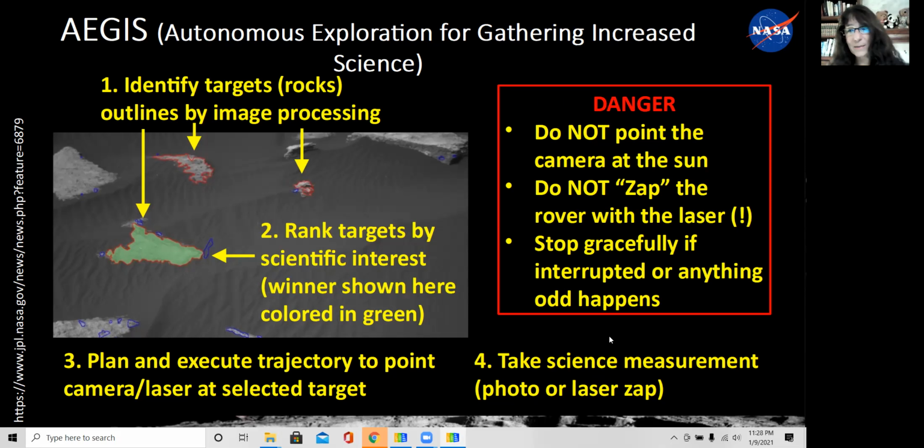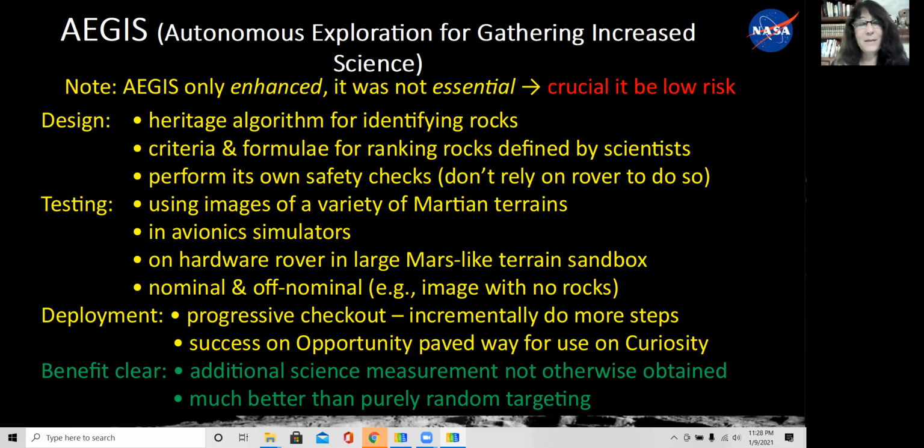It also watches out for some danger conditions. It doesn't want to hurt the instruments or interfere with higher priority things on the vehicle. So don't point the camera at the sun, don't zap the rover with the laser, and stop gracefully if anything weird happens. So in this case, this autonomous system should enhance, but is not essential, so it's crucial that it be low risk. It was based on a heritage evolution of algorithms for identifying rocks. It ranks the rocks defined by scientists and performs its own safety checks.